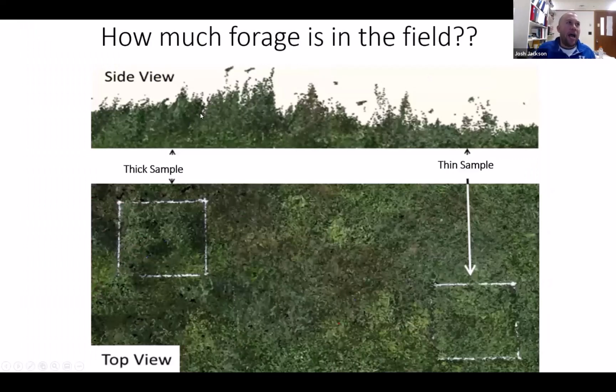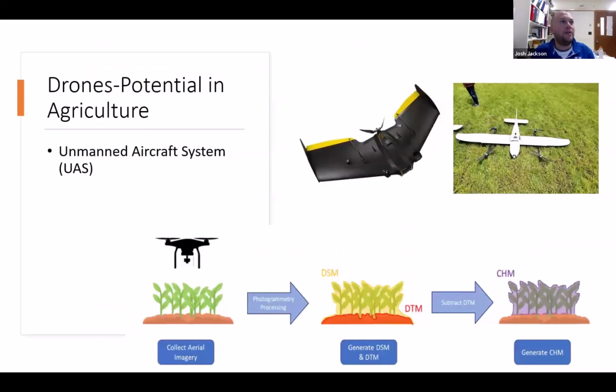To figure out how much is available in the field, we'll go through there with a hay bind or a disc bind, cut a swath out, and look at it from a side view. We can get a pretty good estimation from that side profile of what's available in that field, if it's a thick or thin sample. From a top view, it can be a little more difficult. That's why sometimes our camera angle and the number of images and overlaps that we get will be important.